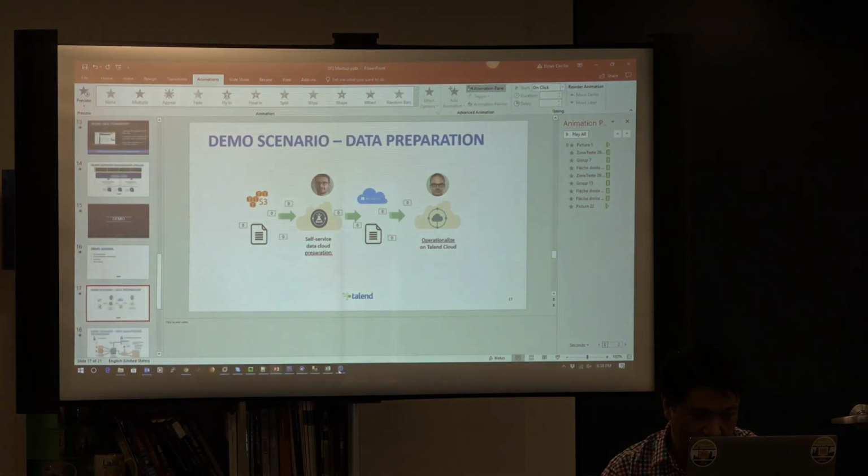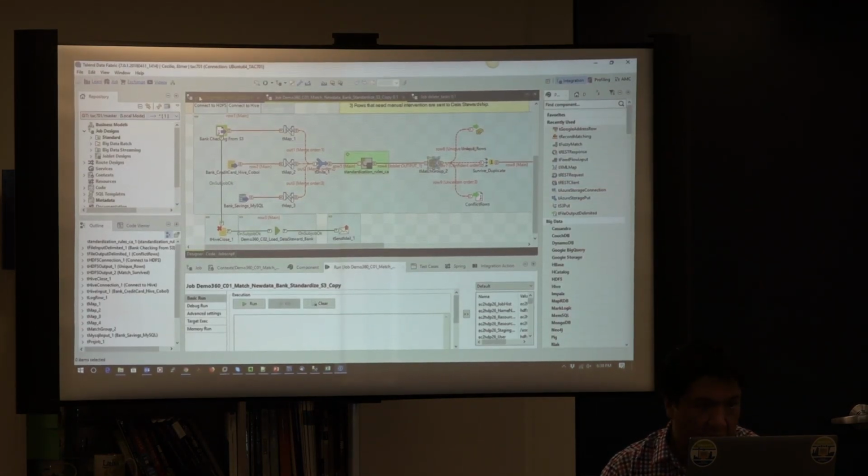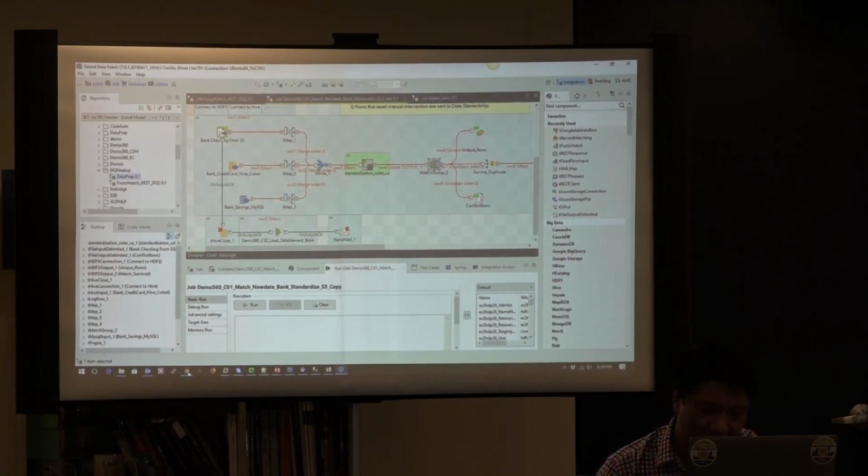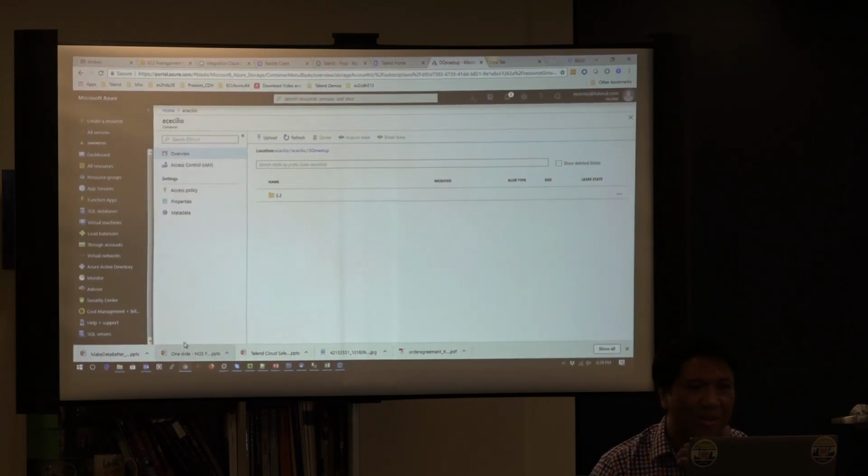So let's bring up my Talend. That's not the job that I want. So this is the Talend GUI interface. If you're not familiar, oh, sorry. I wanted to go to data prep.